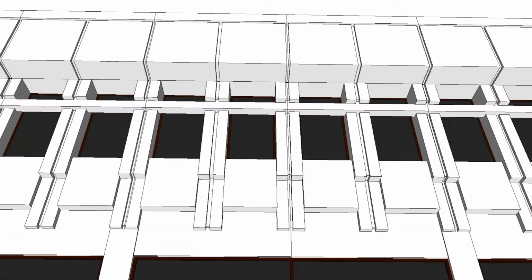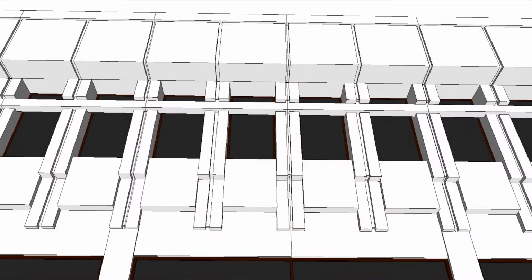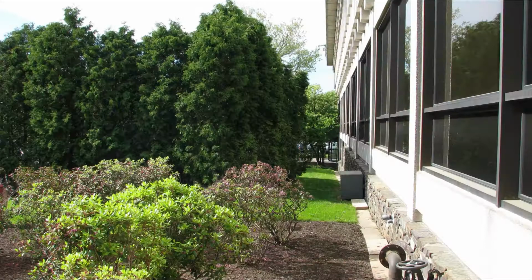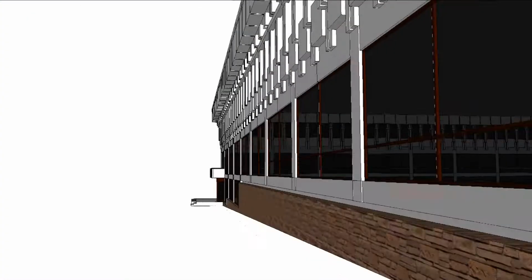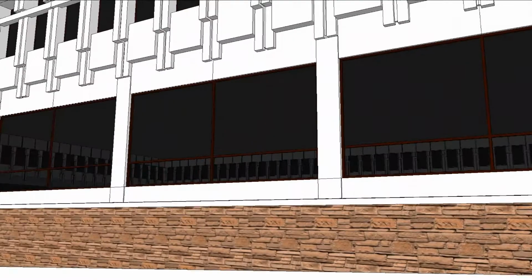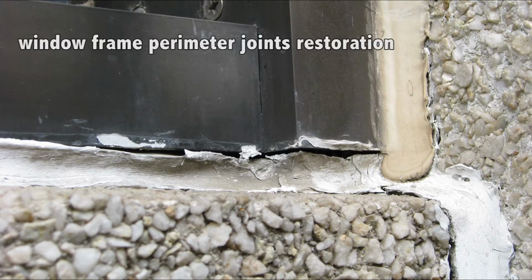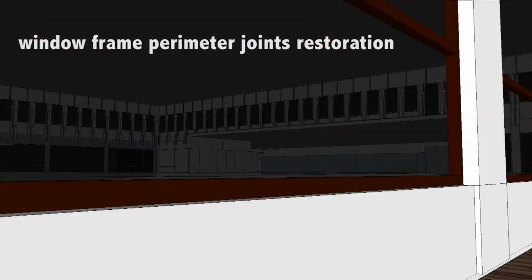By now, the building inspector will have spoken to the building engineer and the building manager and some of the occupants too. They'll have told them whether there are any leaks, and he'll know the general condition of the building. If they exist, he'll have looked at some of the construction drawings by now too. Here he's found that the window frame perimeter joints are in need of restoration.